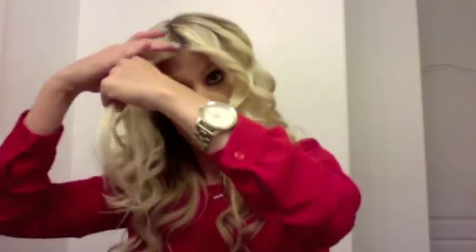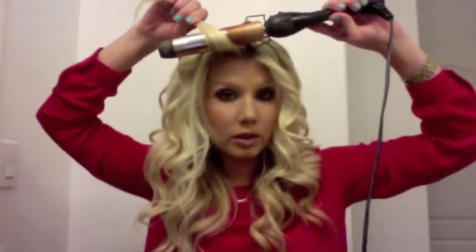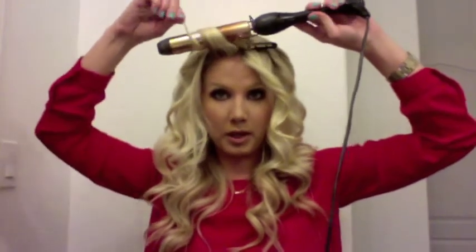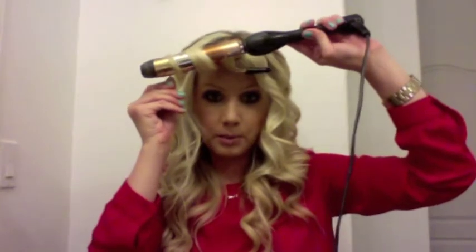There's that one. So I'm almost done. Thank goodness, it is taking forever. So I spray this last one. So this one's a little tricky, so I'm going to kind of roll along here. And just so you know, that stuff on the curling iron is dry. I think it's just from hairspray. It's kind of gross, but I think that's just what happens when you use them a lot.